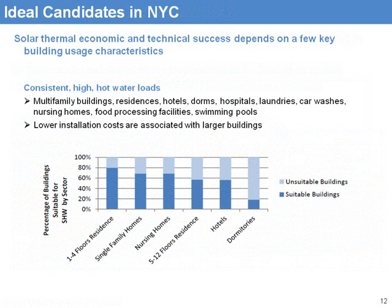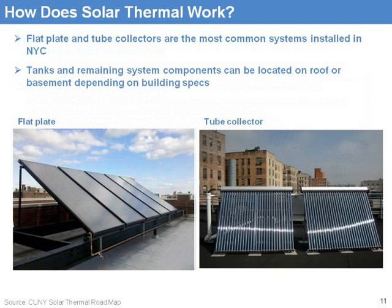In terms of how the flat plate versus evacuated tube collectors work, that's really building by building, in terms of what you're looking for, how you want to use it, cost, and the space available. But they look fairly similar and they both serve basically the same purpose. So the main components, again, are these collectors on your roof, all of the piping that goes down to your building system, and then the heat exchanger that connects it all together.